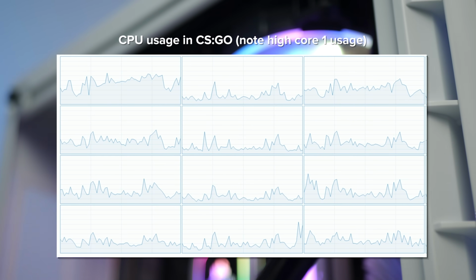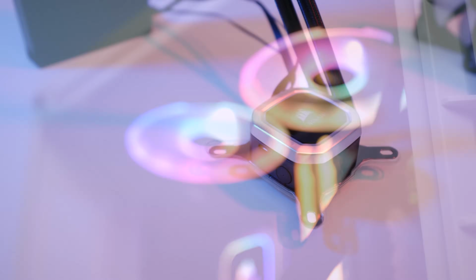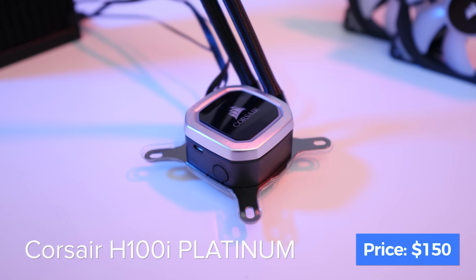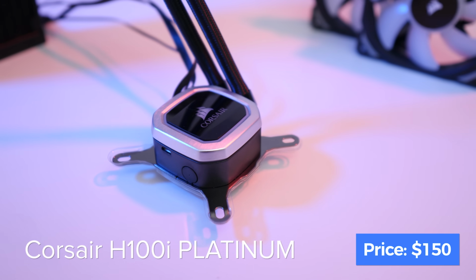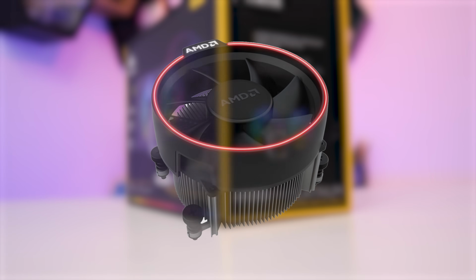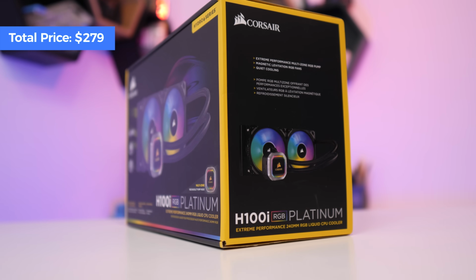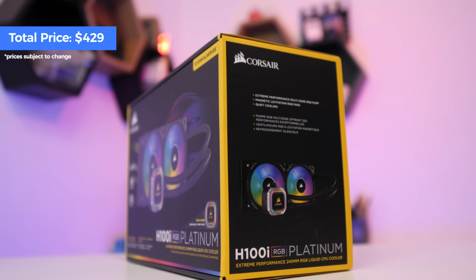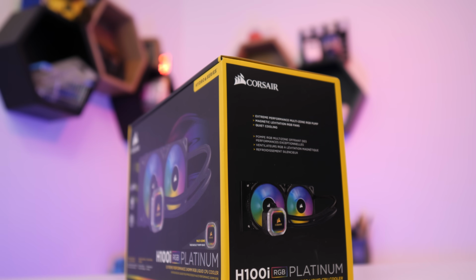For the CPU cooler in this build, I opted for the Corsair H100i Platinum, which you can see sitting in the sea of hardware behind me. Now, unfortunately, Intel's unlocked lineup of processors don't include stock coolers, unlike the fantastic units included with the AMD counterparts. That's not a bother in a build of this magnitude, as I'll be picking up a third-party cooler anyway, but if you're on a bit more of a budget, it is a notable downside.